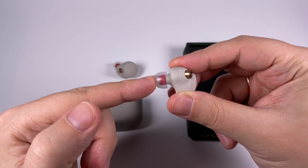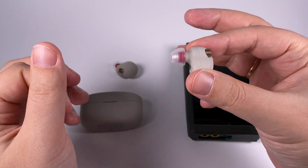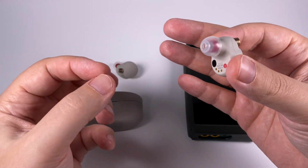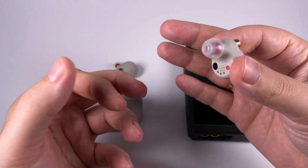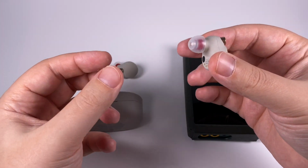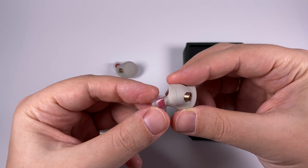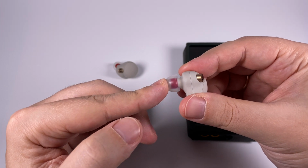Actually, small foam tips from the accessory set of this model provide good sound isolation and nice wearing comfort in general, but I don't like that sense of foam in my ear channels. Even the best ones, like Sony did, but for me spin fit silicone tips are more comfortable. I like silicone, and also they are easier to insert for me.